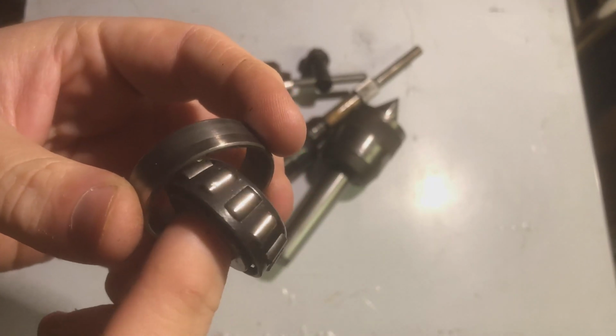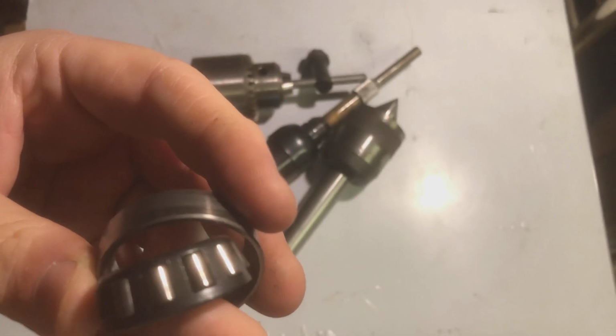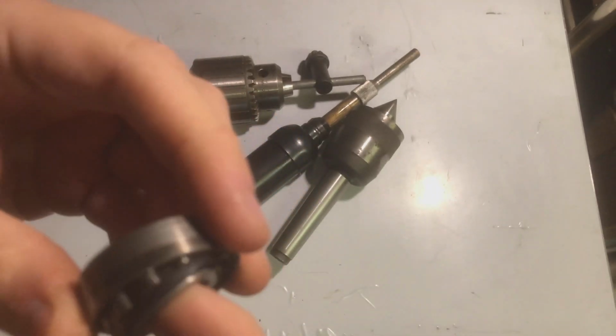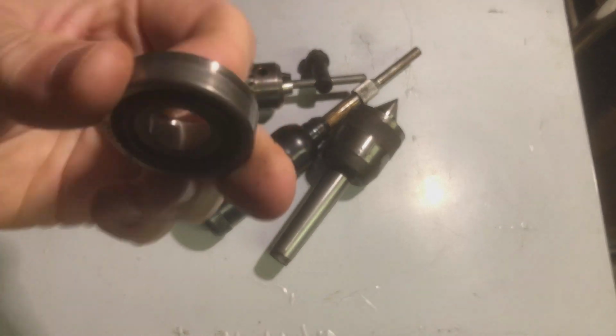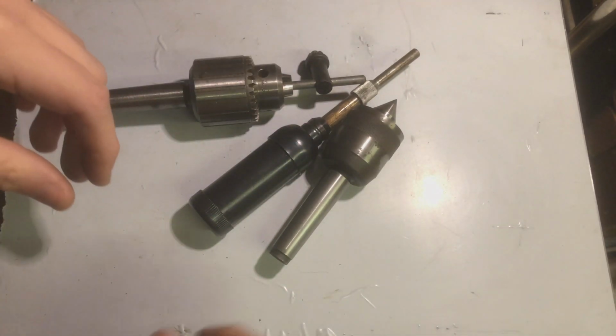This particular bearing that was in that live centre that I did have is utter toast. So I kept hold of the components in case I need some hardened precise steel, because that's what these are made of. So at least I have them.